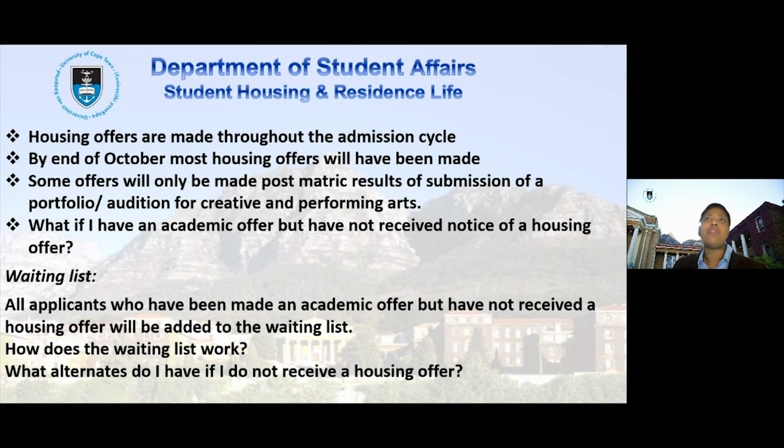They have to firstly perform in order to be assessed for eligibility into housing. It can take some time. So right through the admission cycle, you'll find that an offer of housing follows way later. However, by November, you should have received some type of communication from our office advising whether we are able to assist you or not. Sometimes we are not able to make an offer.